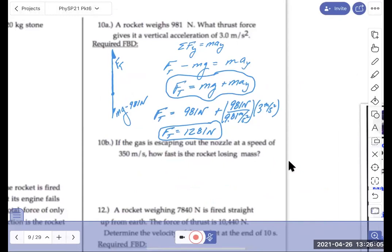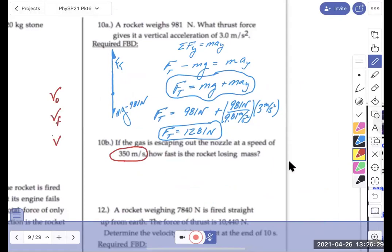Now let's go to B. B is if the gas is escaping out the nozzle at a speed of 350 meters a second, how fast is the rocket losing mass? So somebody tell me, what kind of velocity is this? Escape velocity. Right. So there are different kinds of velocity. There's v naught, initial velocity. There's v final, final velocity. There's v bar, average velocity. And now we have another one, v sub e, escape velocity. So this is escape velocity coming out the back of a rocket. If I have a rocket here, it's got a little nozzle. Coming out the back, this gas is coming out with a speed of 350 meters per second. That's relative to the rocket.